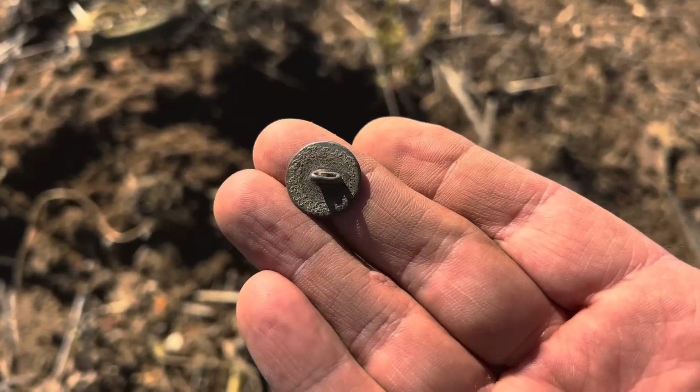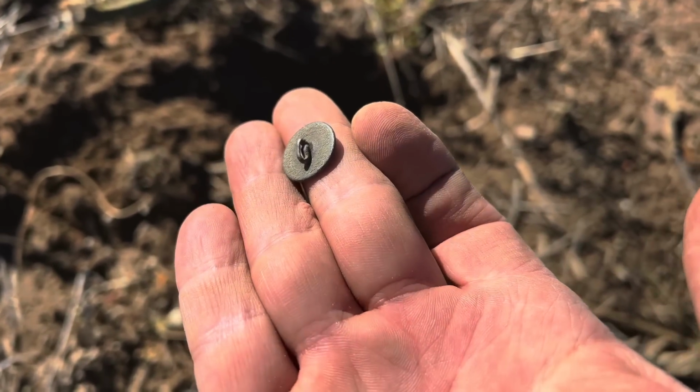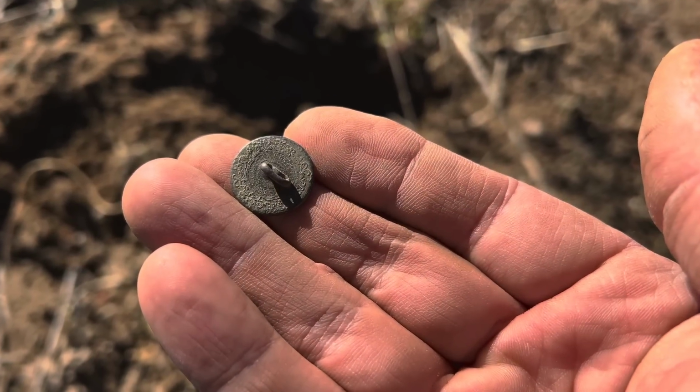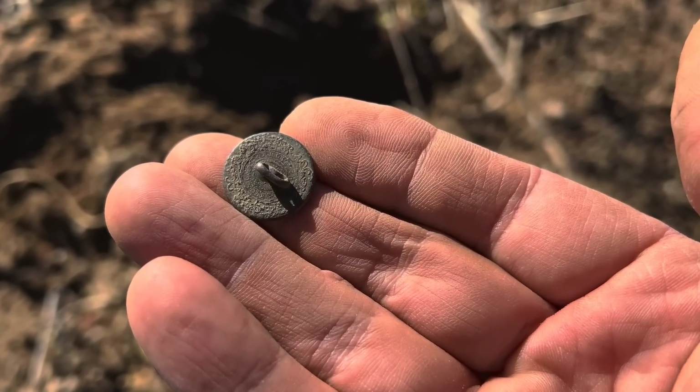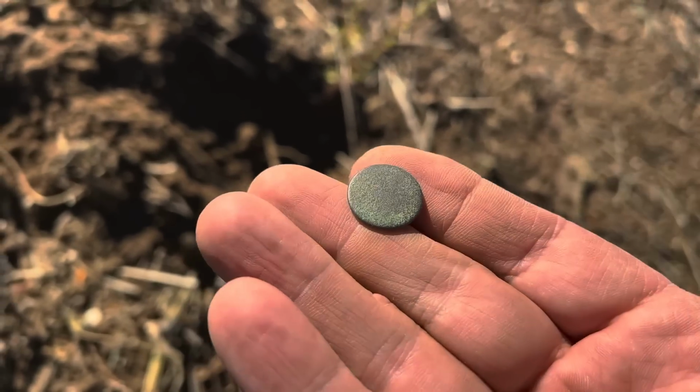All right, well, there's my button. I did brush it down. This is the back side. You can see it's got the shank smushed, but still on there. I was able to see some writing up at the top. I can't make out what it says. Right about there, I can see the letter R, maybe a T. It might say extra, like extra fine or extra gilt, something like that. Hopefully I can get more information on it later.